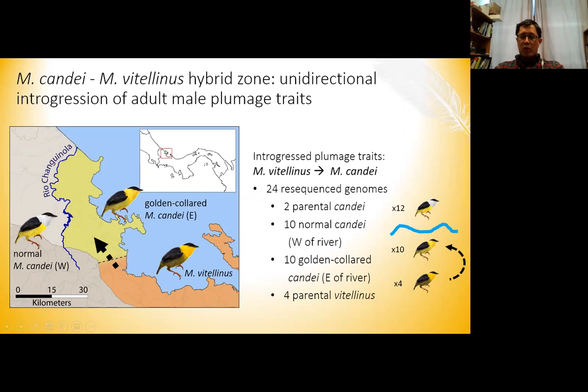In our genomic work, we resequenced the genomes of 24 birds: 2 from candei far away from the hybrid zone to the west, 10 normal candei located just west of the river, 10 golden-colored candei collected from east of the river, and 4 parental vitellinus from further out to the east.